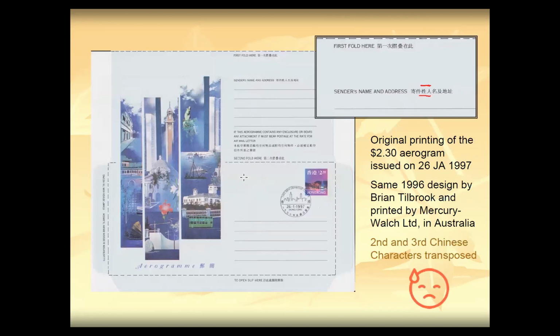There you go. All right, let's jump to the next, the $2.30 aerogram from 1997. Again, this is frugal philately; it only cost $2.30 to buy. It was issued together with the so-called neutral definitive of Hong Kong, in the interim period between British Hong Kong, the Crown, and the Hong Kong China definitive issued later in 1997. So this is a short period between the changeover. There is something called a neutral definitive, bearing only the words Hong Kong. This is one of the stationery items, and this is the first day of issue, January the 26th, 1997.